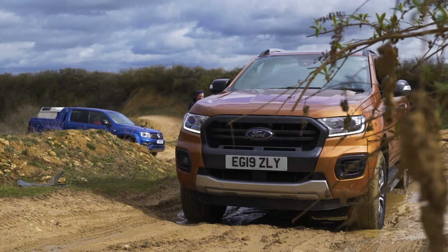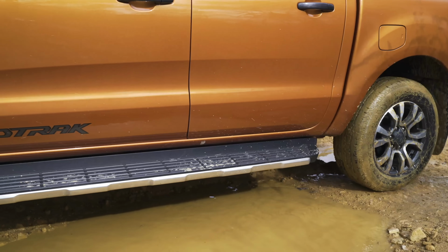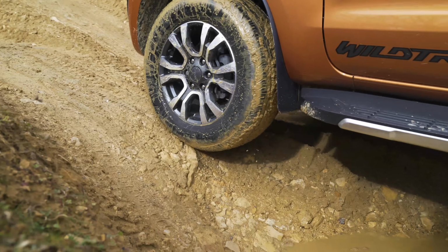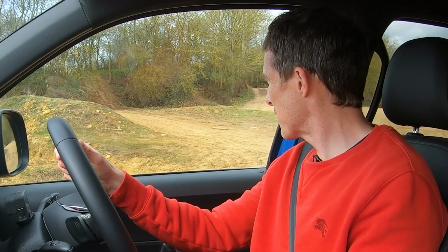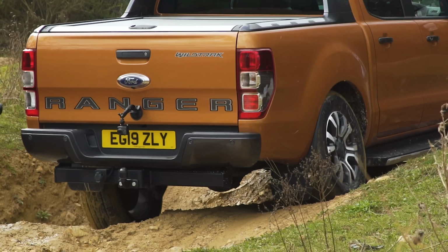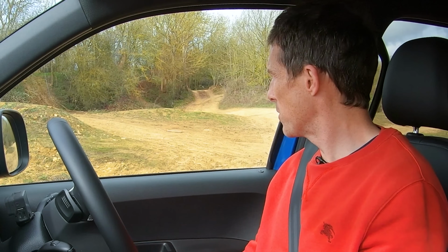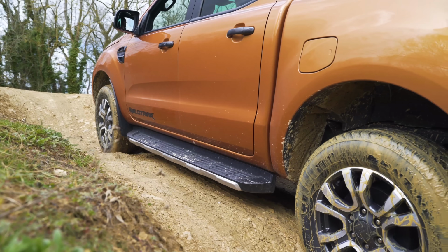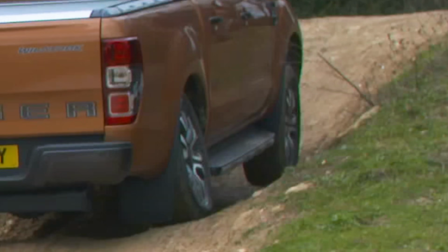Right, let's do it. Oh, he's doing all right. Oh, you can really see it twisting. The thing with pickup trucks, because you've got the low bed, they do twist a bit more at the back, because you don't have that extra structural rigidity of a full body. Has he got the grip? It's got his front wheel off the ground.